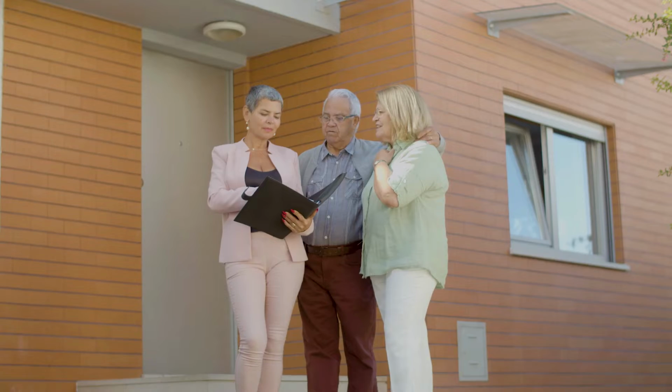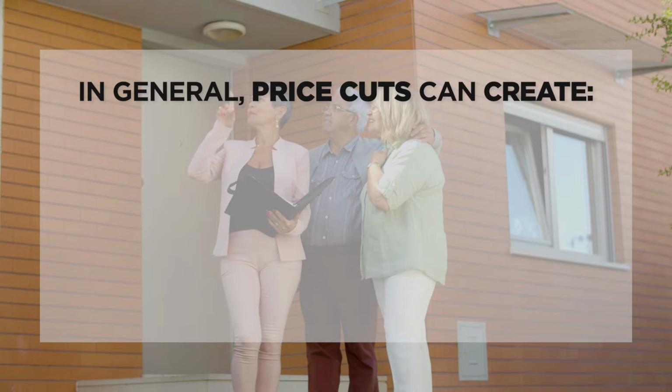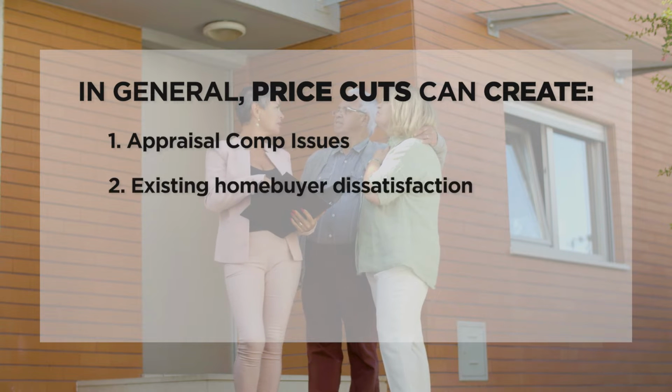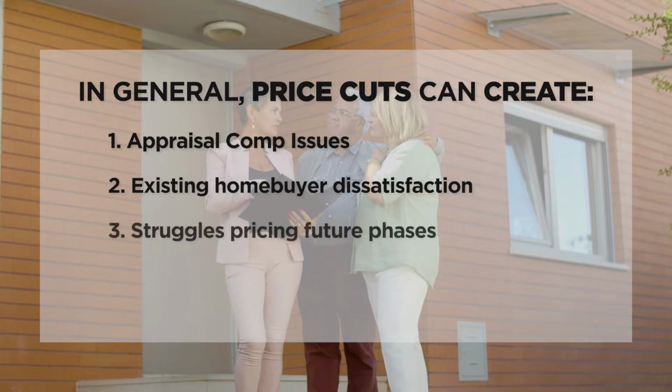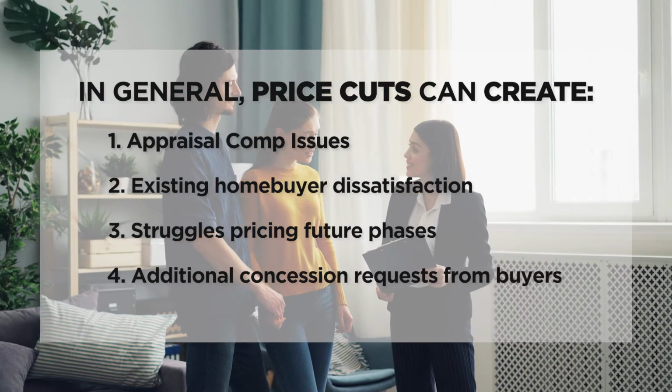In my experience, the answer is no. While a deep price cut can stimulate showings and sales, in general, price cuts create other problems such as appraisal comps, existing homeowner dissatisfaction, struggles pricing future phases, and oh, by the way, buyers will still ask for concessions.